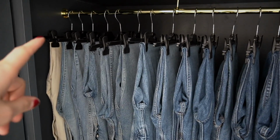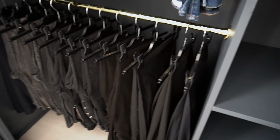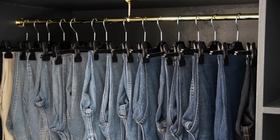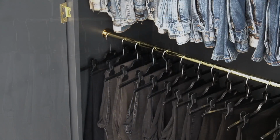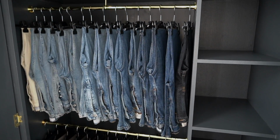So as I mentioned earlier, I'm going to try all these clippy hangers. I've got a feeling they're going to be a bit of a ball ache, but we'll see. So we've got light wash jeans, like one pair of cream, and then light wash, and one random pair of dark wash because it upset my balance, and then all of the dark blacks on the bottom, trousers, and obviously mainly denim mixed in together.